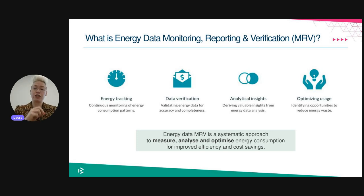Whereas at High Group, we actually do the insights for you and tell you what that means. And then all that information enables us to optimize that usage, so we can identify those opportunities: that weekend operation, that overnight gas boiler running, that running through school holidays, or chillers running when it's the middle of winter and not being required. Those kind of things, we can optimize all that usage.